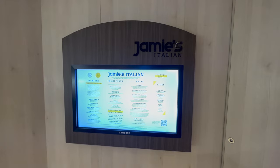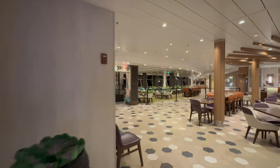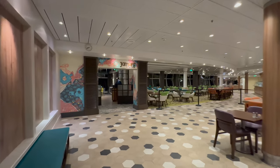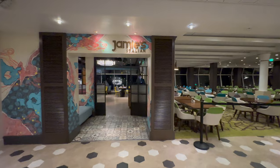Jamie's Italian is the Italian restaurant on board. It has a very similar menu to Giovanni's Italian Kitchen, which is on Wonder of the Seas, and again has gigantic windows and a great view from the restaurant.